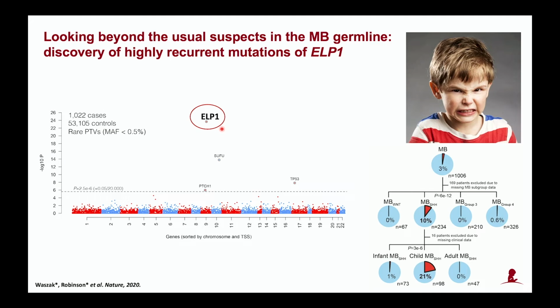So we quickly realized that, perhaps not surprisingly, sonic hedgehog medulloblastoma is highly enriched in pathogenic ELP1 germline variants, about 10% overall. But what was really quite interesting, you might remember from one of my first slides, infant tumors in general for medulloblastoma are dominated by sonic hedgehog. We do not see ELP1 mutations in infants, nor do we see it in adults. It's really the children around 6 to 7 years of age in terms of peak onset where we have a high preponderance of ELP1 germline variation.